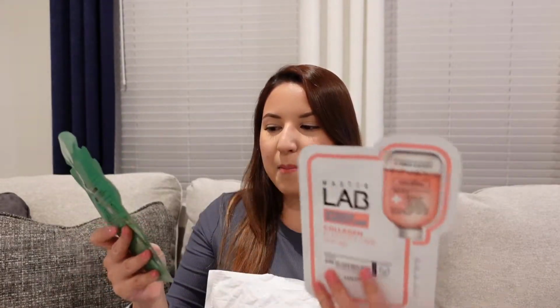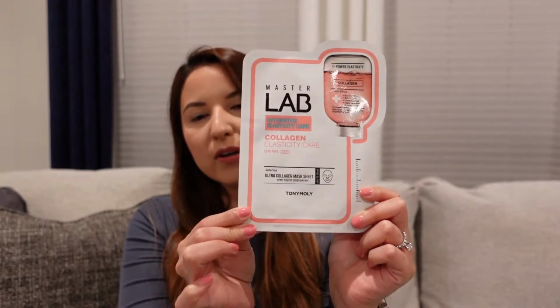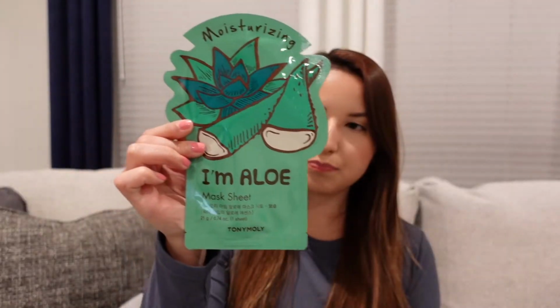All right, so I have another bubble package here, and I don't think it's a liquid. I hope it's not. All right, so we got some Tony Moly masks. I have the Master Lab Intensive Elasticity Care, the Collagen Elasticity Care Sheet Mask. This retails for $4, so fairly inexpensive. And they did have a buy one, get one for 40% off for the Love Your Skin event, or actually throughout the whole month. The next one that I got was the Moisturizing I'm Aloe Mask.